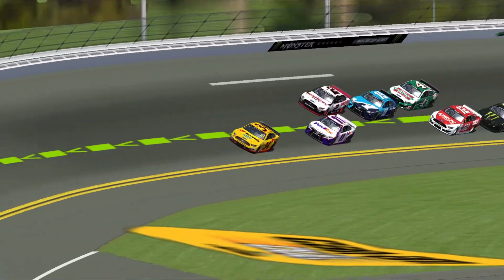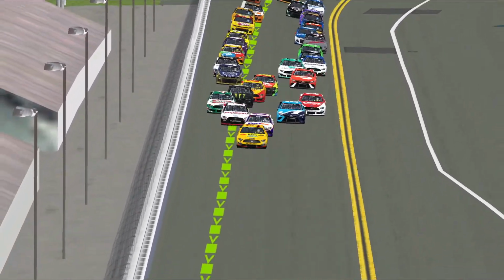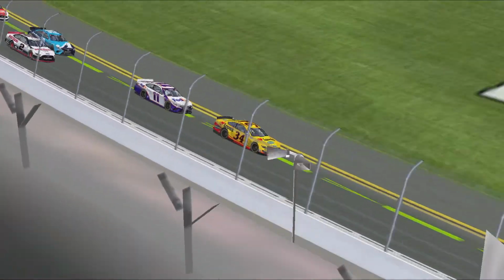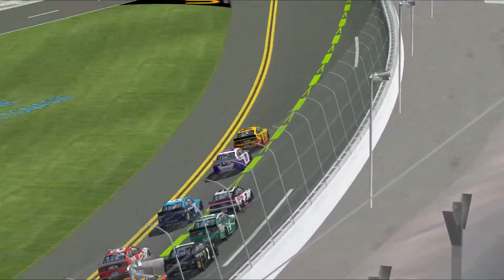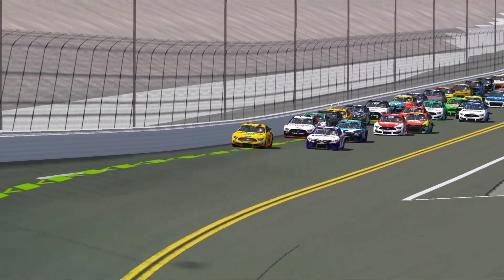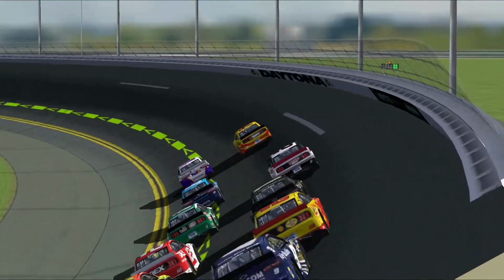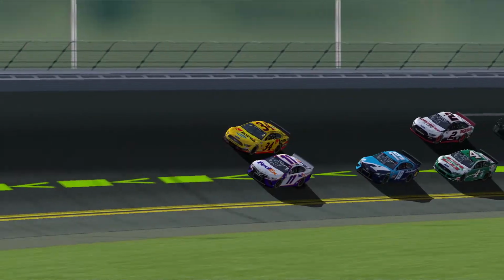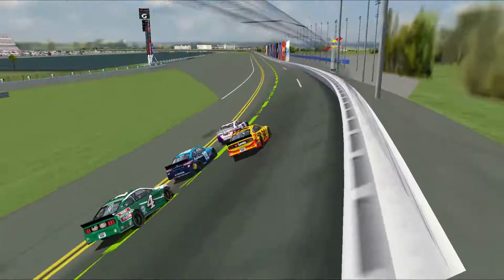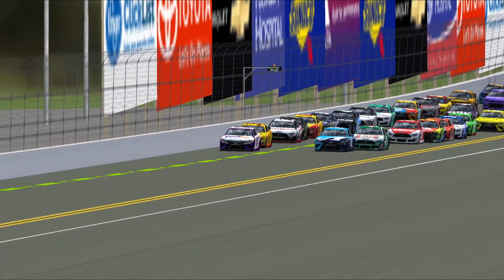Denny Hamlin still second. Martin Truex Jr. with a big run drops to the bottom. Ryan Blaney pushing Martin Truex Jr. Martin Truex Jr. up to 3rd. There's William Byron you see back there in that colorful 24. Denny Hamlin's going to make a move on Michael McDowell. Denny Hamlin, the multiple Daytona 500 winner, will be taking the lead here. His teammate right behind him in the 19 car.